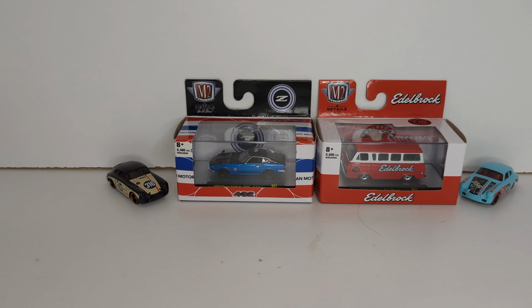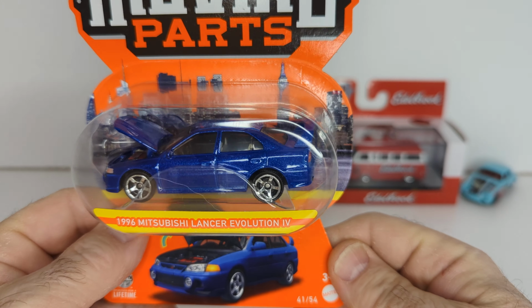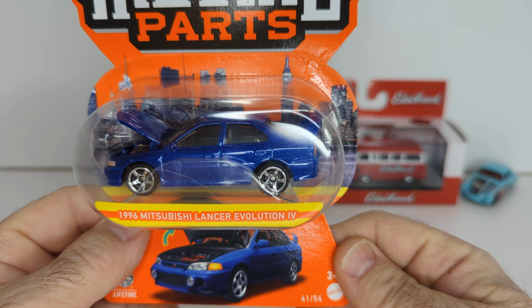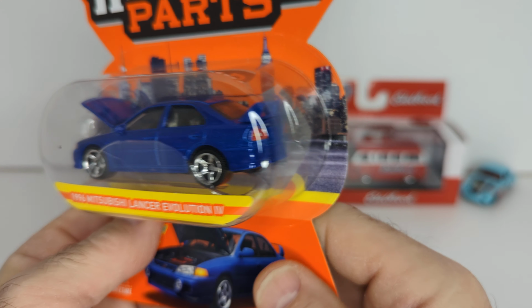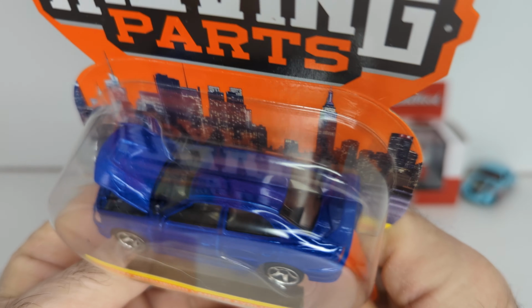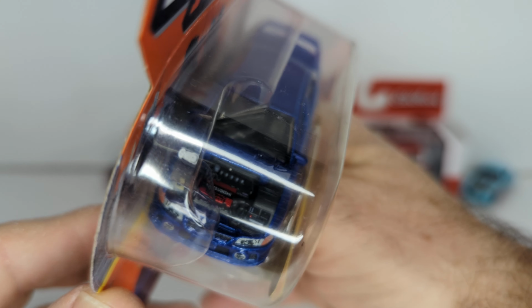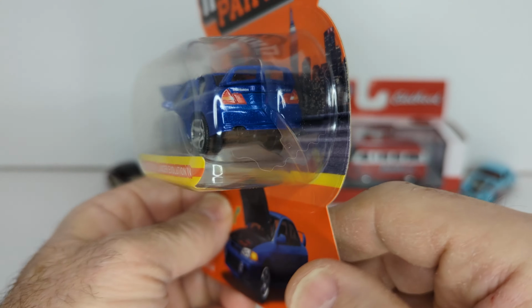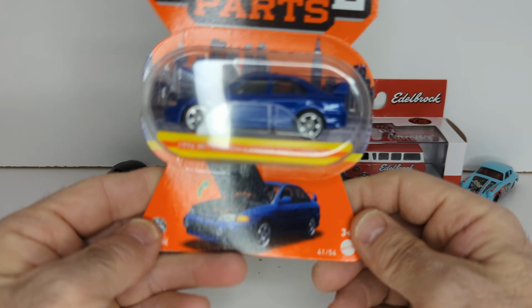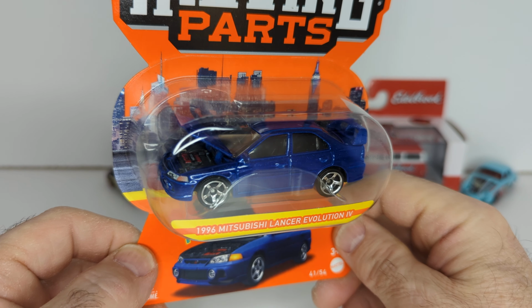I'm going to start off tonight with a couple of moving parts Matchbox. I found this one, the 1996 Mitsubishi Lancer Evolution, and this is a nice one. I love the color of this car. It's nice. Got the chrome wheels, really nicely detailed, and the engine is really detailed in it, as you can see right there. Yeah, it's really nice in front. There's the back, and there's the car art, and there's the car. Really sharp, nice.